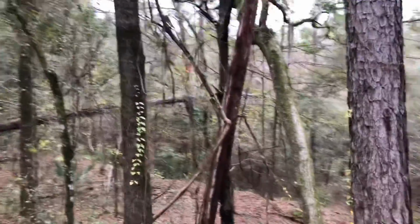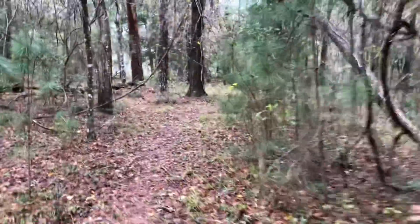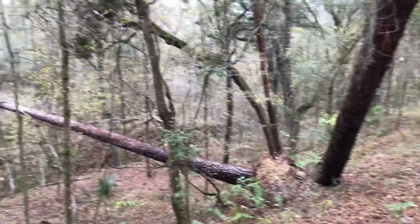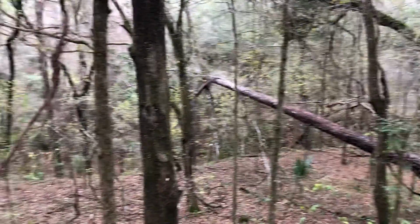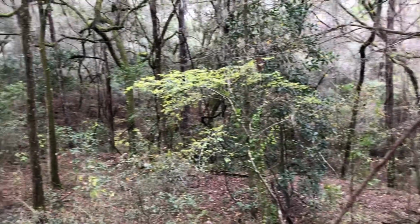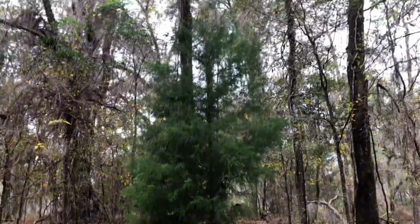It goes a long way down there. That's pretty cool. From another angle, down in that pit, can't really see how far down it is, but maybe one day I'll go down there. Here's a Florida Christmas tree.